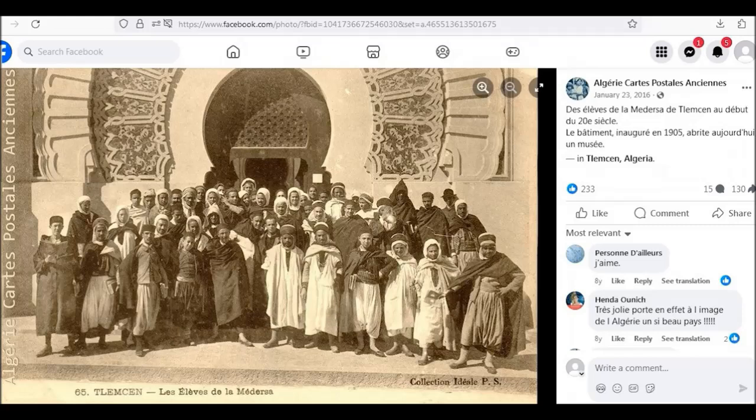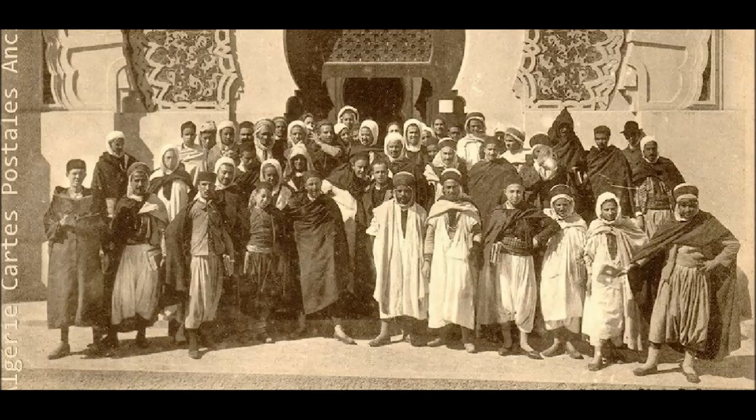Here it says madrasa, and you could read it. Des élèves, in French. Les élèves de la madrasa de Tlemcen au début. Okay, it's difficult. But basically, here is the madrasa of Tlemcen, the Franco-Arabic school that the French opened at the beginning of the 20th century. And they brought these people, and you could see these people are in rags, and they're slowly training them in Arabic and in the Quran.